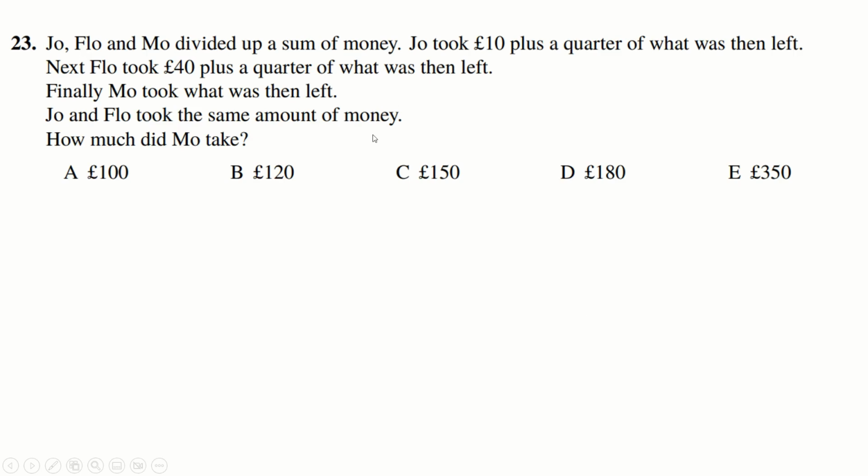Question 23, I'm not very happy with 23 because I think that the way that I've done this is not really something year 7s and 8s would do. Maybe I'm wrong. But I called the sum of money X. And then I said Joe took £10 plus a quarter of what was left. That algebraically looks like this. She took £10 plus a quarter of the total money, take away the 10 she'd already taken. This is a quarter of the money that's left, the total amount, take away the 10 that she already took.